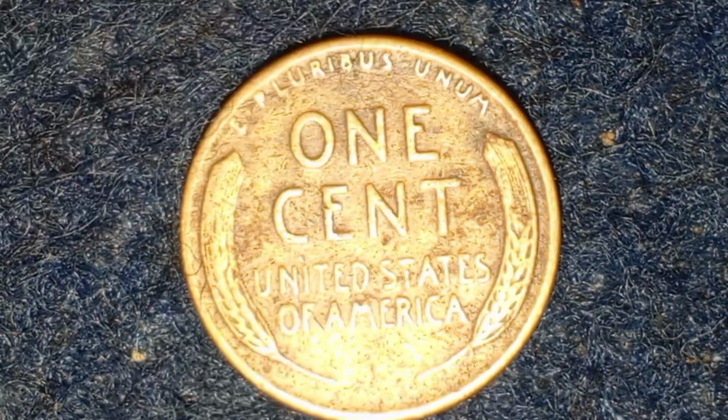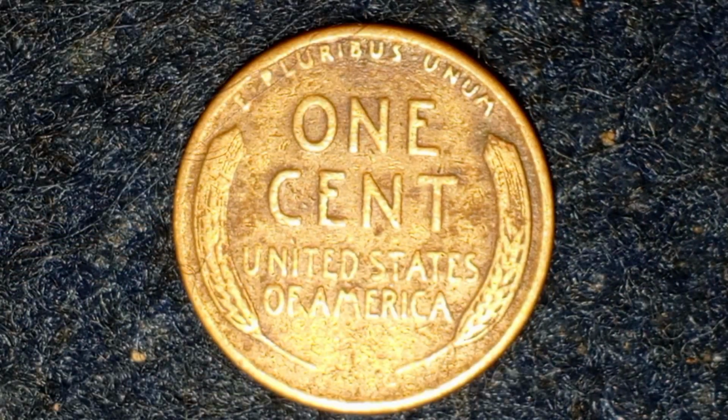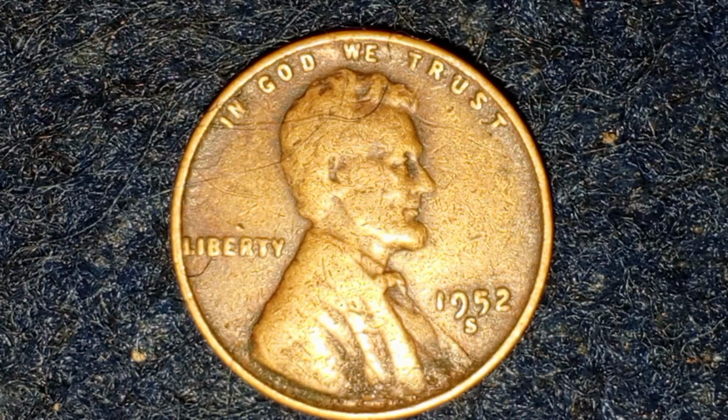Now what makes the 1952 penny unique is the small S mint mark below the date. That S means it was struck at the San Francisco Mint. In that year alone, the San Francisco Mint produced just over 137 million Lincoln cents. That might sound like a lot, but compared to other years, it's actually a relatively low mintage. And that's just the beginning of the story.